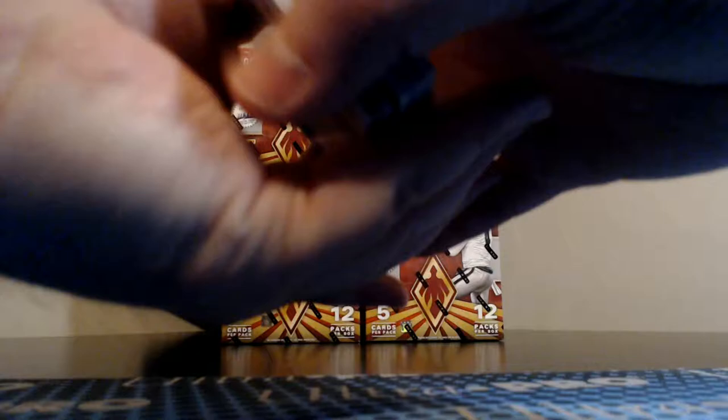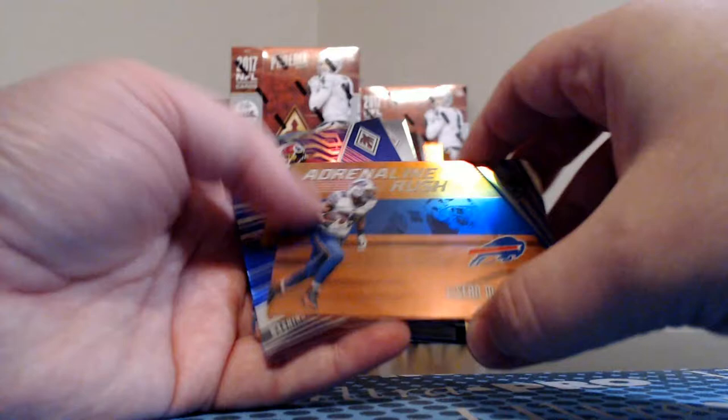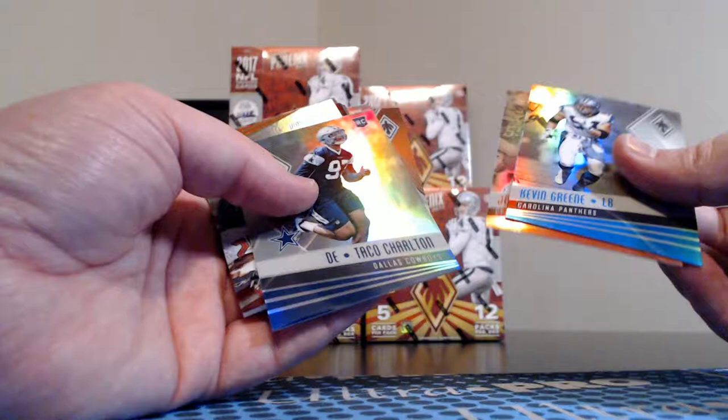Joe Mixon, 122 of 299, rookie for the Bengals. Fran Tarkenton and Kendall Beckwith, rookie, all non-numbered. Adrenaline Rush, LeSean McCoy for the Bills, 11 of 49. Josh Norman, purple, 31 of 149. Kevin Green, Jordan Howard, and Taco Charlton.